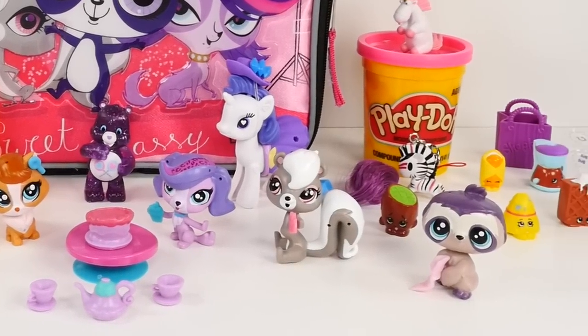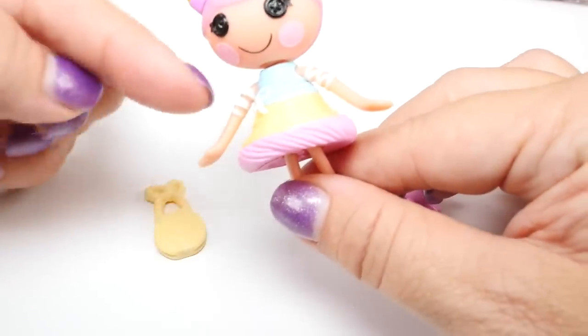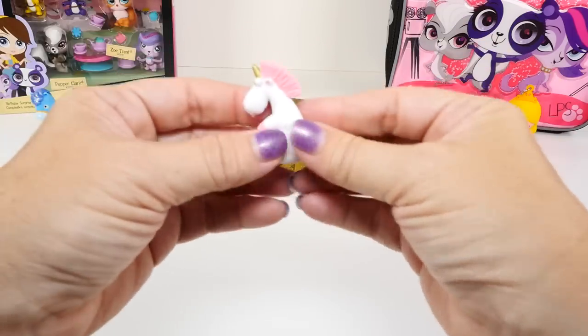For me, it's gonna have to be the Cherbear. I also really like the La La Loopsie. And of course, the Despicable Me 2 unicorn that I've been waiting to get for so long.